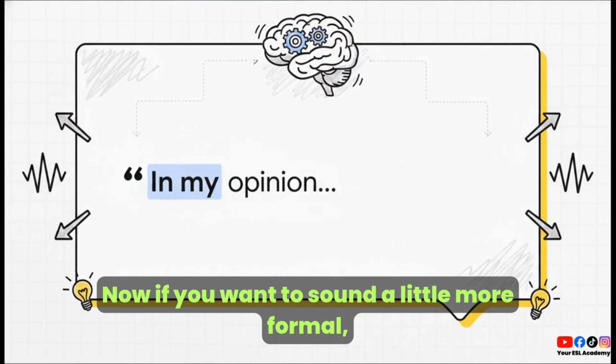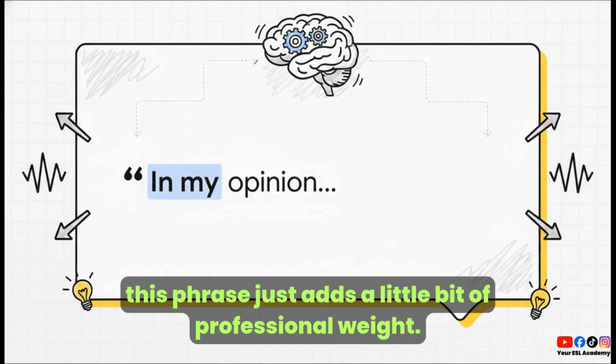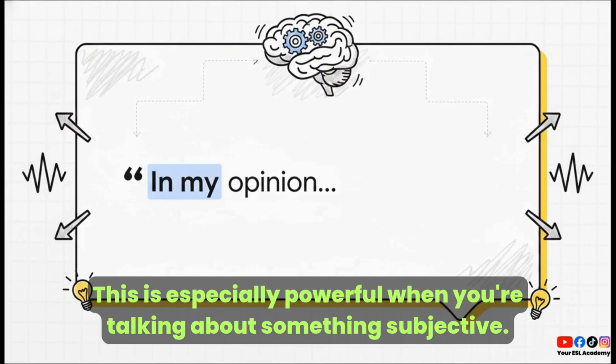Now, if you want to sound a little more formal, try this one on for size. "In my opinion." This phrase just adds a little bit of professional weight. It kind of signals that you've really thought about the point and you're owning it as your viewpoint. This is especially powerful when you're talking about something subjective.